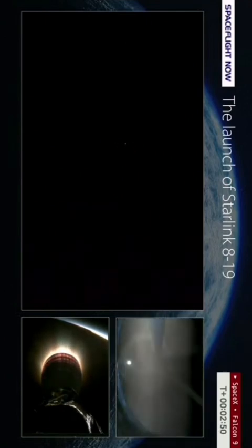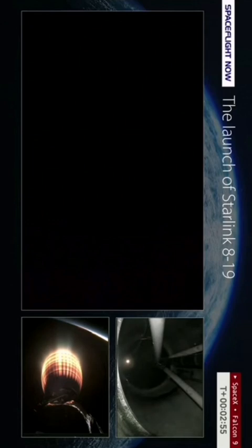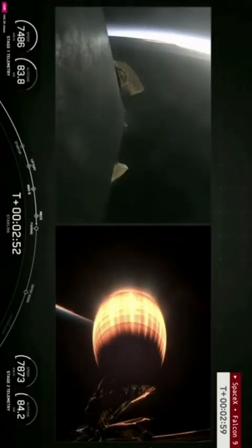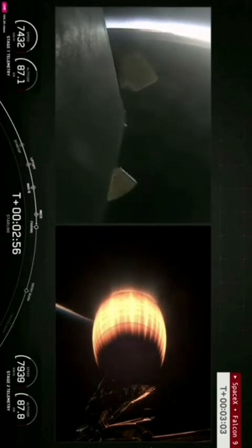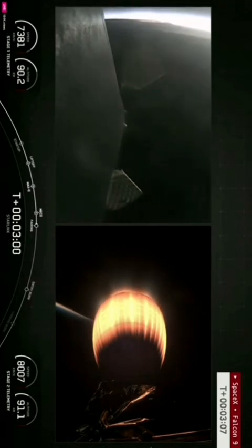Good call outs from SpaceX. Good onboard camera views here. And that dot you see in the big box, the faint glint of that Merlin vacuum engine. Hypersonic grid fins now deploying on the Falcon 9's first stage.